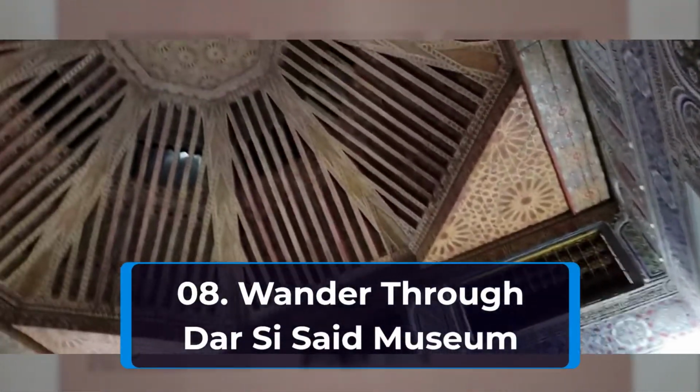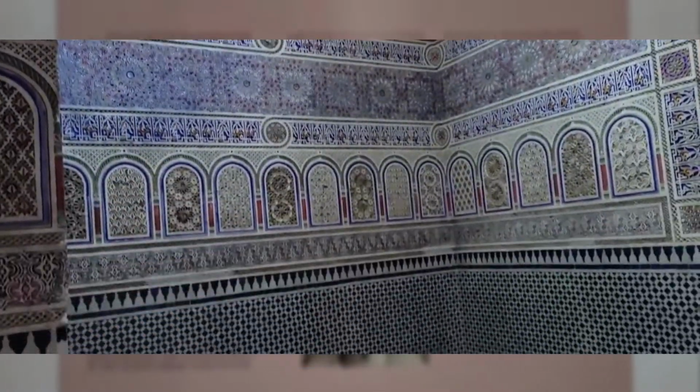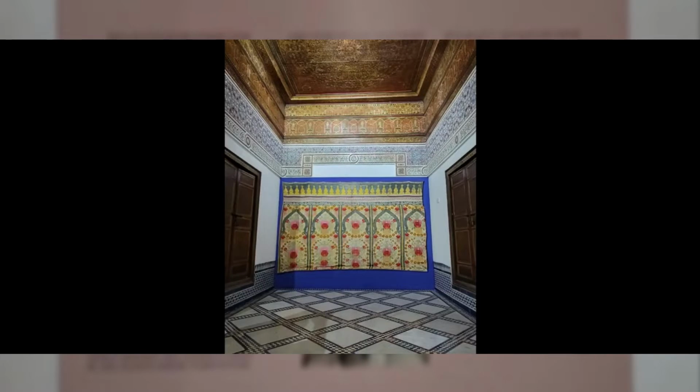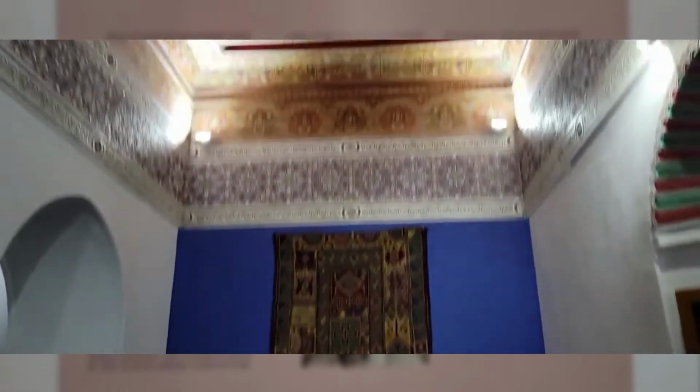Number 8. Wander through Dari Museum. Also known as the Museum of Moroccan Arts, Dari is housed within the palace owned by the brother of one-time Grand Vizier Ahmed. The palace is an opulent example of Moorish artistry, complete with fine elegant mosaics and intricate plasterwork.